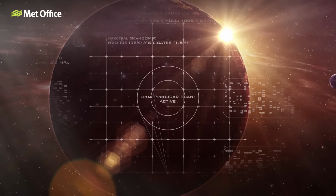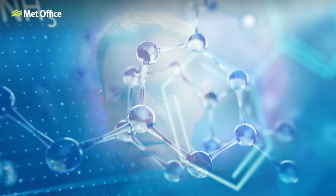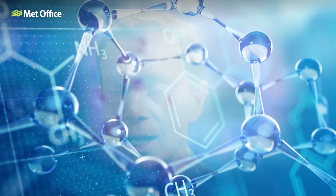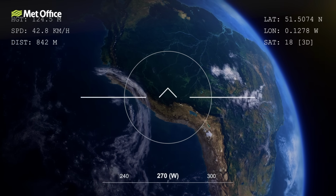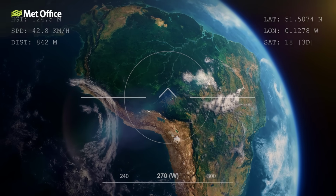Factors include atmospheric composition. What is the air made from? Gases like hydrogen, methane, or carbon dioxide can change the way the heat moves. Rotation speed of planets has an impact. A faster spin creates stronger jet streams.